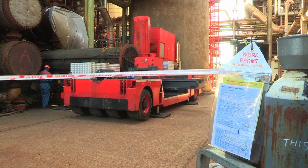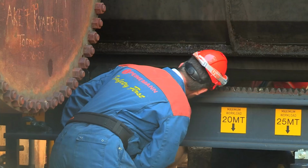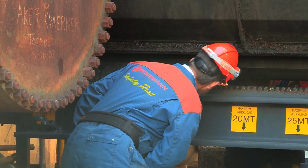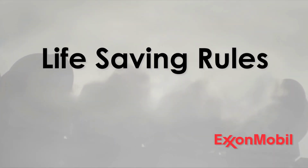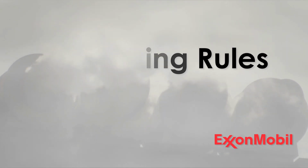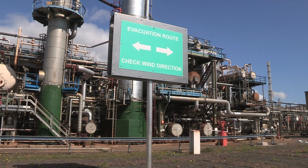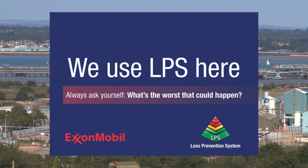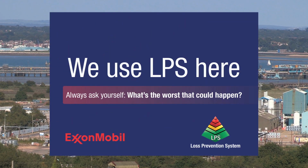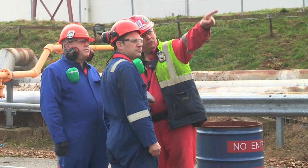You'll remember from your site induction that there are many key rules and pieces of information that you need to know to work safely on the site at Fawley. For example, the Fawley life-saving rules, the wearing of the correct PPE for each area of the site, general evacuation and emergency procedures, and the LPS system of behavioural safety that all site personnel use to keep them safe.